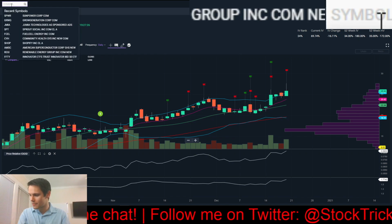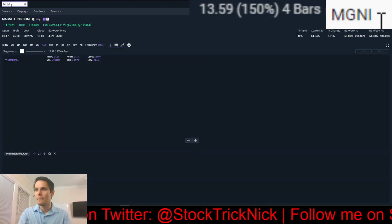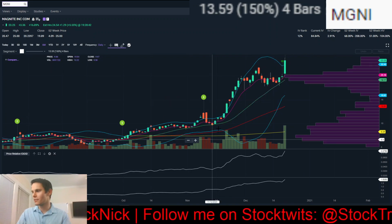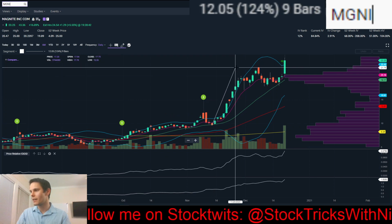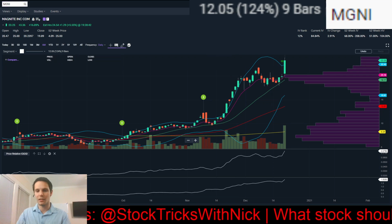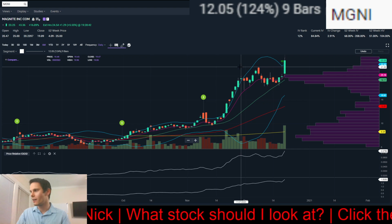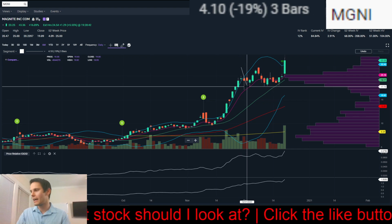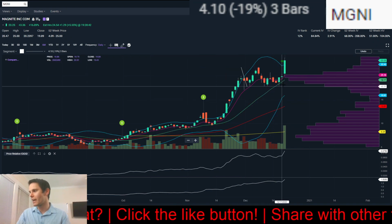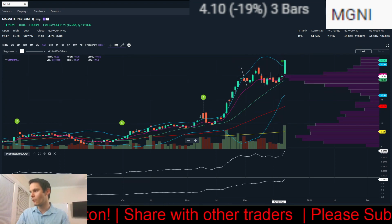A couple other names that I wanted to go over. MGNI. This is one that I put on the watch list earlier. It's a high tight flag, so it moved over 90% in 8 weeks. Moved over 100% in a couple weeks. Pulled back only 19%, again, to that 20-day simple moving average, undercut a lot of the previous lows through here. That set up the trade. And then I bought with a break over that high.